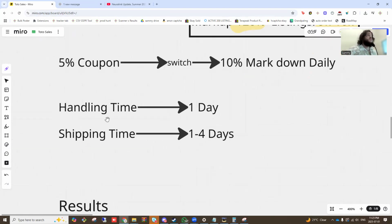Make sure the markdown sale runs every 24 hours. You want to loop it every single day. Every day, your job is to turn on the markdown sale.